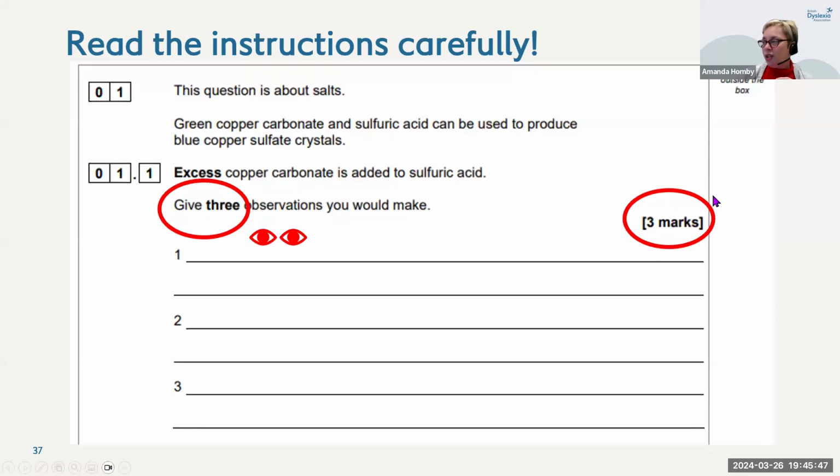And of course, circle how much the question is worth, so that when you are double checking and proofreading your work, you can count the number of marks that you've possibly got. Hopefully you'll have time at the end of the exam. If you've managed your time well, you will have time to go and check your work, and count the number of marks that you think you're going to be awarded for that.